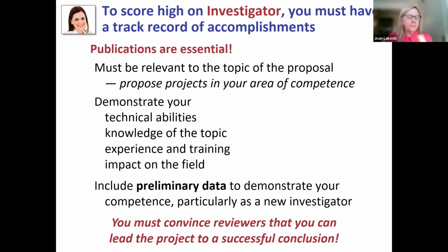What we're going to do now is talk about strategies to be successful. Again, as Rob has shared with you, you will get scored on the 5 criteria. So I'm going to go through each of these criteria and give you some suggestions and tips on ways you can be successful. To score high as an investigator for an R01, and even an R03 or an R21, you have to have a track record.